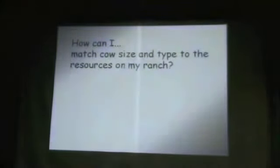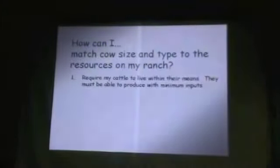Let's get back to where we started here. What do I need to do to match cow size and type to the resources on my ranch? Number one, eventually I must require my cows to live within their means, meaning they must survive on what my ranch produces, with no inputs if possible. Now I can't do that all at once, and we've got to be very cautious about this. I have this fear that people hear me talk about this and say, I'm going to go home and do just what he's talking about. It'll take 3, 4, maybe 5 or 6 years to do this. You just don't want to go home and jerk everything away from that set of cows.